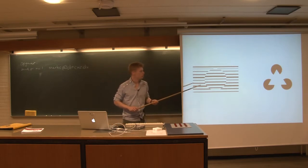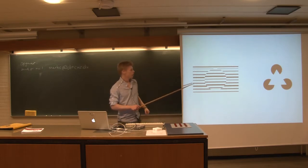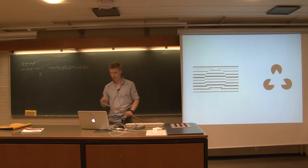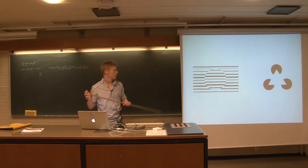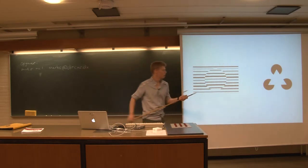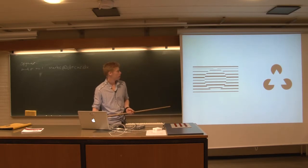Of course, these illusions here will also create, even though there isn't a circle and there isn't a triangle anywhere, the contrast between these objects will give you an idea that there is something in these object selective areas.